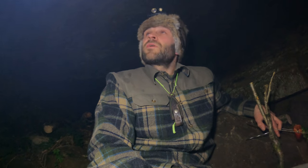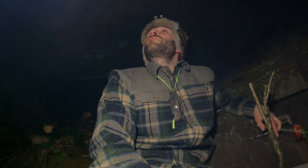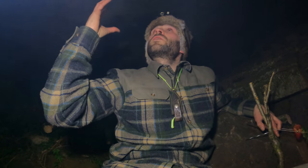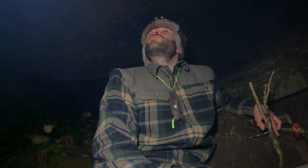Whilst I've been sat here, I've noticed that there's been more drips coming from this ceiling. I was thinking about the science behind it, of why it feels like there's more coming through. I was wondering whether it is like a capillary action. As I'm adding heat to this, it's almost like drying out the surface, which then is pulling more through. I don't know. One of you science geeks can let me know in the comments. Is it capillary action? It's drawing out more water. That's my guess anyway, being a semi-scientist.